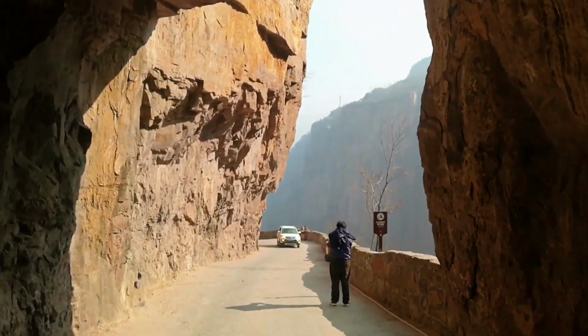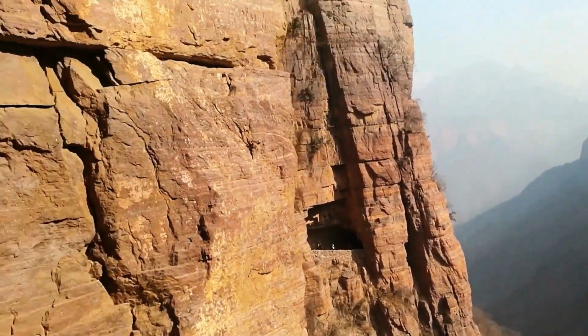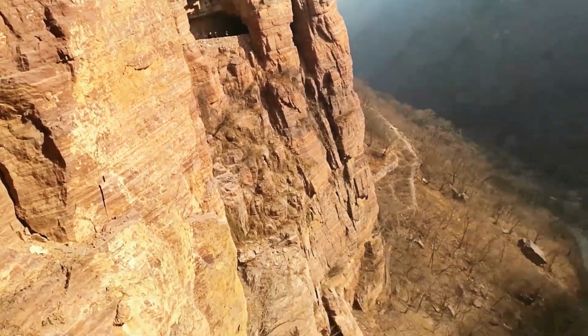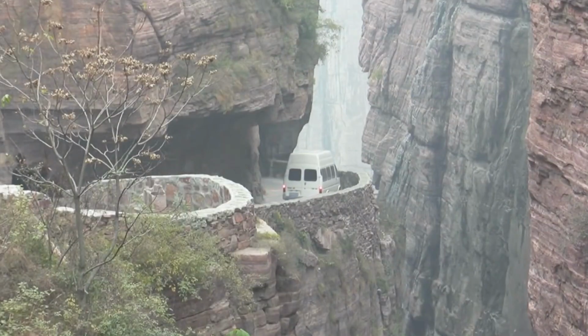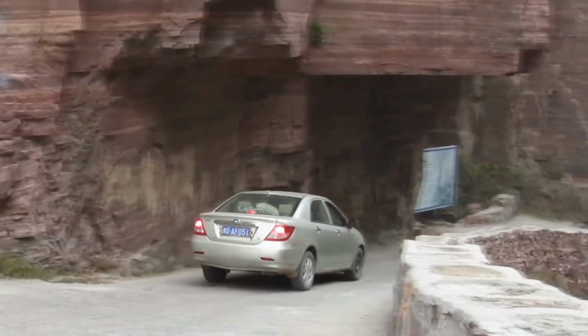The tunnel was 15 feet high and 12 feet wide, barely wide enough for 2 cars. Taking 5 years to build, the road was open to traffic in 1977. Obviously, the road lacks every safety feature imaginable. Thus it is very dangerous, especially when it rains.